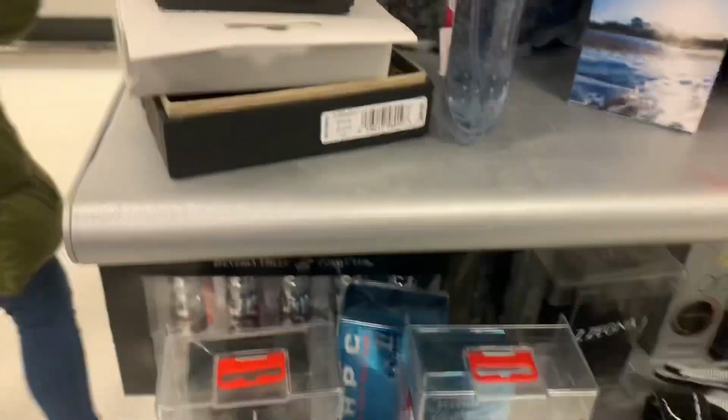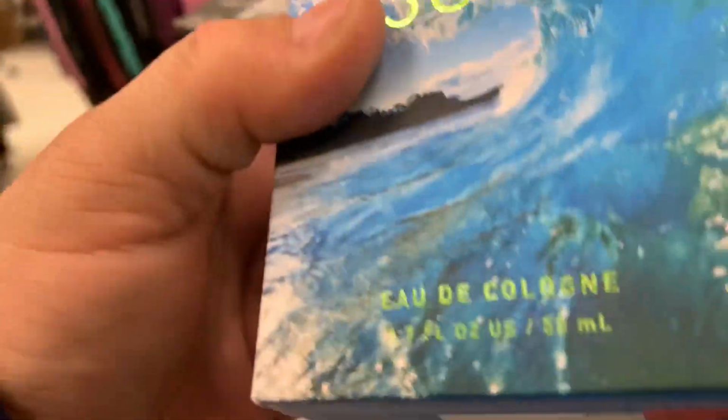This one's dirt cheap. It's like $16. Have any of you guys tried that one? Do you like that one? I think it's Very Sexy by Tommy Bahama. Zenga. Everyone talks about this one in the groups. $16. I almost grabbed it, but I was looking for certain things. Oh, there's the original Surf.